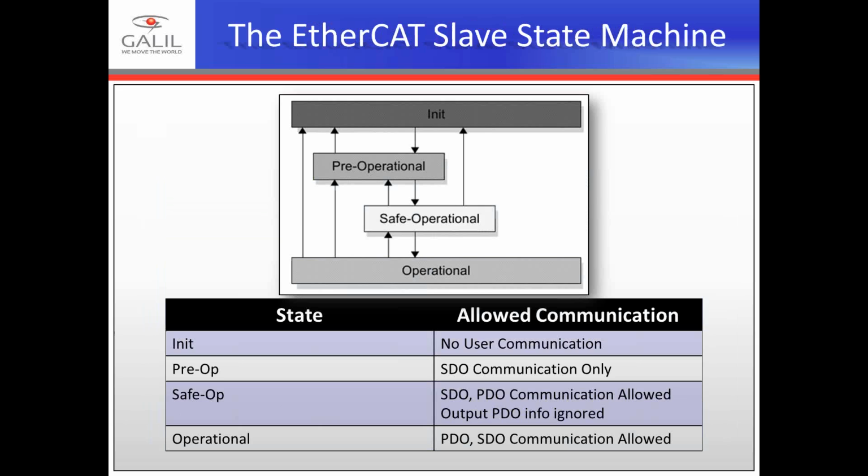So let's look a little bit into the EtherCAT slave state machine. If you're familiar with state machines, this diagram should be self-explanatory, but for those of us that are not, a state machine essentially defines which modes of operation within the drive can be passed from one to the other. As you can see, the bottom mode, the operational mode, can only be reached after initializing, putting the drive in pre-operational mode, and safe operational mode. Initialization involves the drive sitting there, not doing nothing, but awaiting communication. And as you can see, no user communication is allowed.